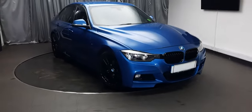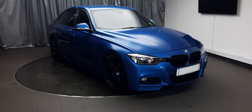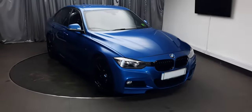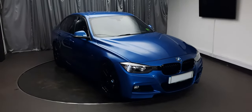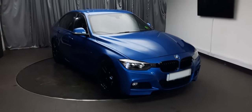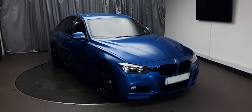So there you have it. That is our BMW 318D M Sport in gorgeous blue. I call it the bolt from the blue. It is incredible all the way around. It is stunning to look at. It is fantastic to drive. It is in great nick all the way around, inside and out.